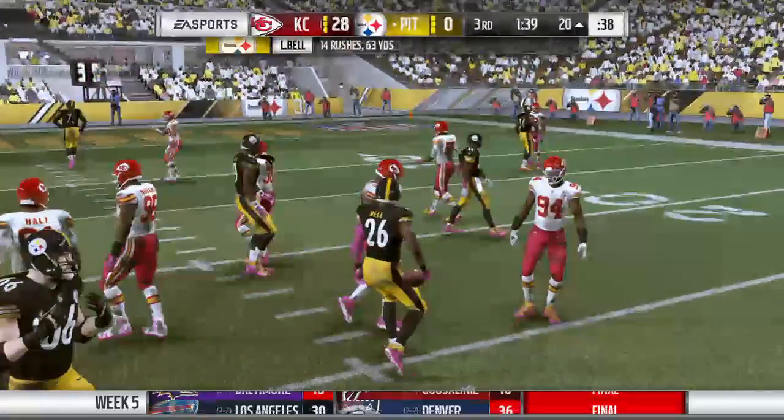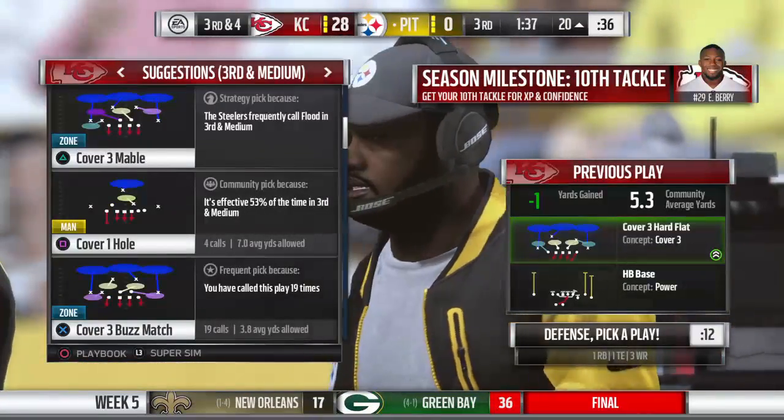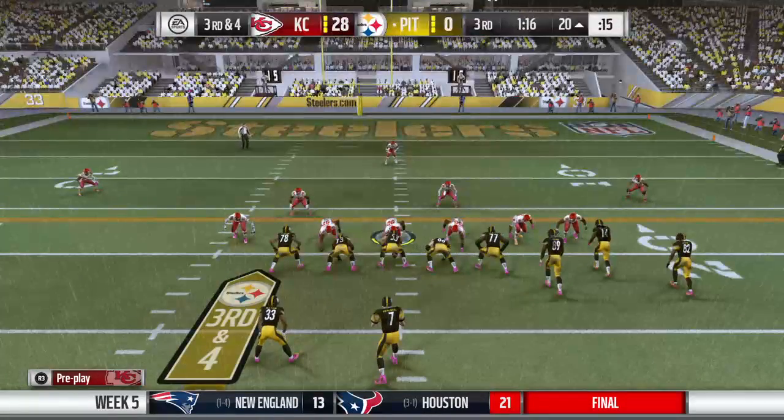Try to find a lane, but instead he'll get back to the line of scrimmage, and no more. And that's another stop for the defense, something we've seen all game long. They have been on fire today. No matter what's called by the offense, they've had an answer for it.